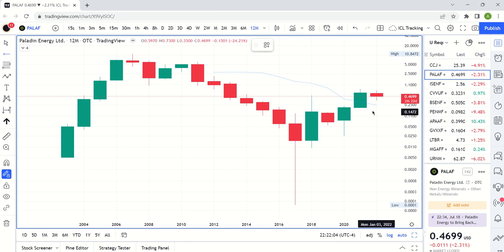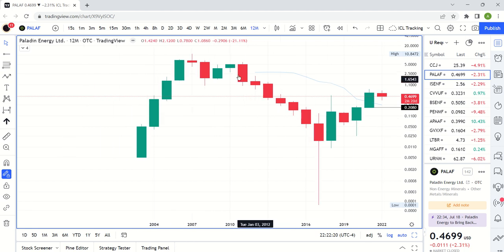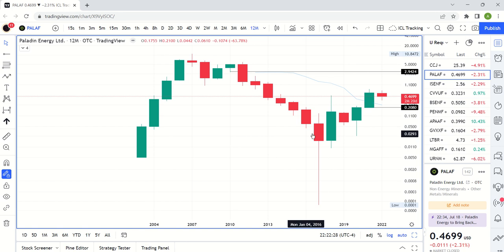Things would get really ugly if we made a low below that previous year's low. That would make this high a swing high, right? That's what would need to happen. And so that would be almost a 50% decline from here. And you can see that happened here, right? Once we went below that. Now, obviously, what followed was just down only, essentially.